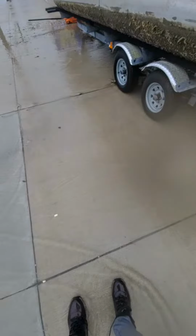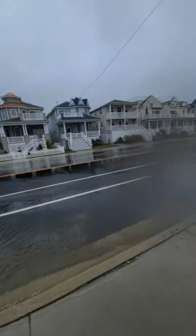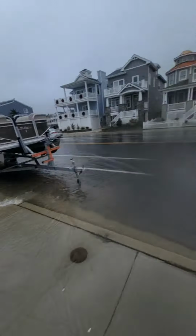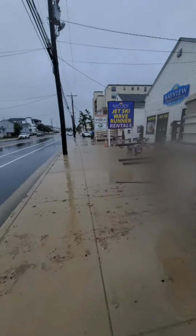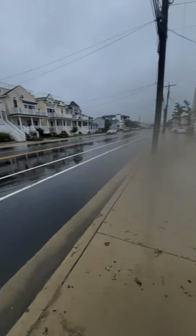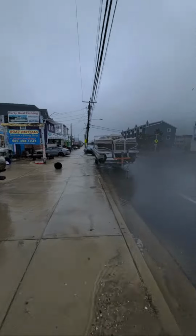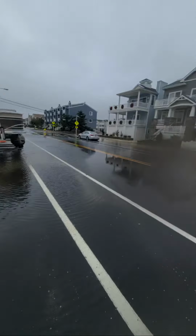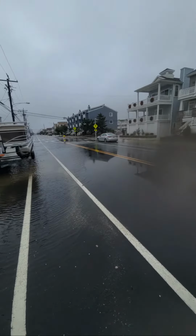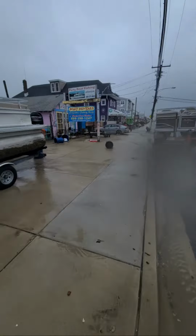Oh, okay, I'm back live. A car pretty much just ran through the street, splashed my phone, and I thought it ended the stream right there, but thankfully I'm still here live. But look at this, guys. Water's still coming in, now beginning to cover the street a little bit more. We're around 10 minutes away from high tide here in Ocean City.